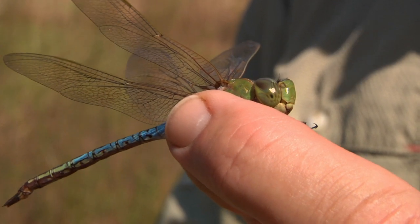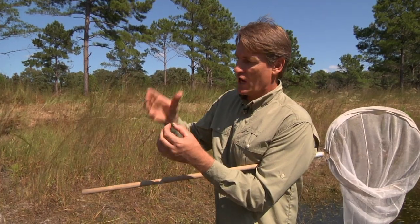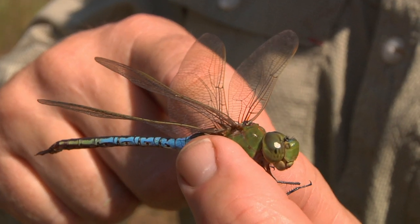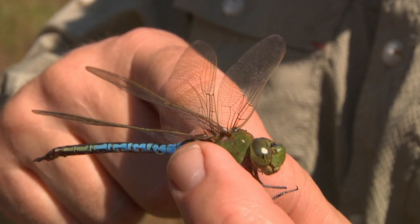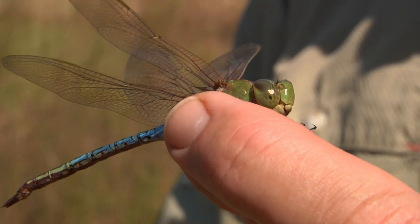These things feed on the wing, and they're also fast flyers. So they can chase things down in the air, grab it, and sometimes they're even feeding on it while they're flying. Deer flies, mosquitoes, and all sorts of other things. This appears to be a male. You can tell by that real vivid color. The female is a little bit more drab colored.